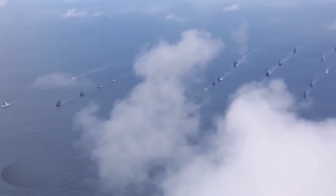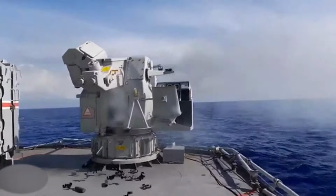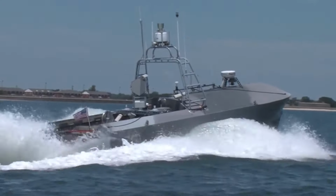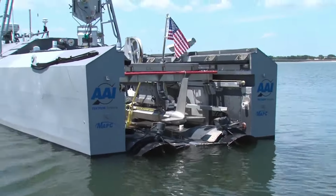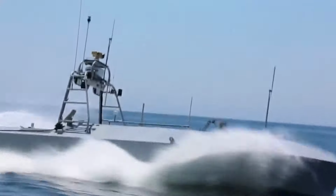This exercise was primarily designed for anti-terrorism force protection missions, and the CUSV demonstrated a formidable ability to perform this important role. With its advanced features, the CUSV is well positioned to play a crucial role in safeguarding ports, harbors, and other high-value assets beyond the water surface.